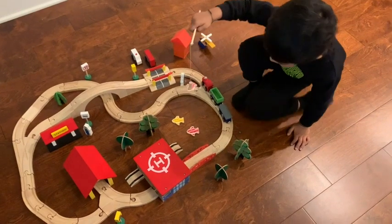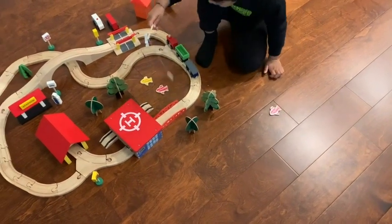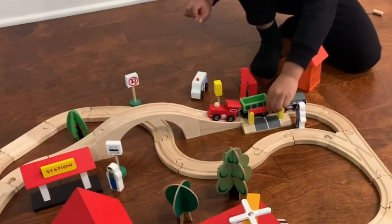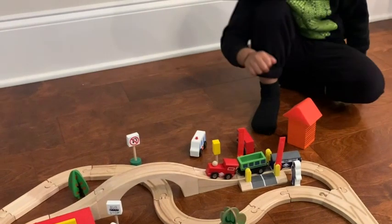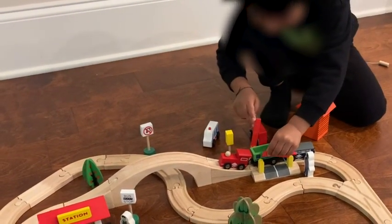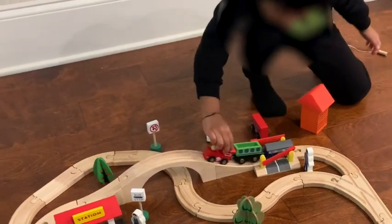They can create the tracks in different setups, so this can really help their little imaginations and creativity skills to grow. He honestly picks playing with this set over watching TV, so we know that he really and truly enjoys it. And it keeps him busy for hours, so it really is a win-win for both your child and you.